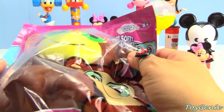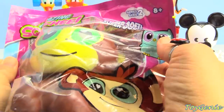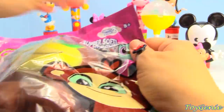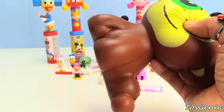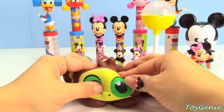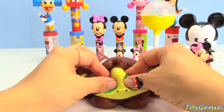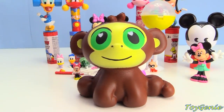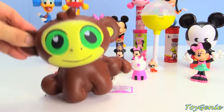And finally, let's get this giant squishy. This is called the Amazing Squishy. Super soft. And we have a monkey, and the monkey's name is Marbles. Let's see our monkey. Oh my gosh. This really is soft. Oh my goodness. So soft, and it's huge. Squish it all the way down. And watch it come back up. Super slow. Super fun.